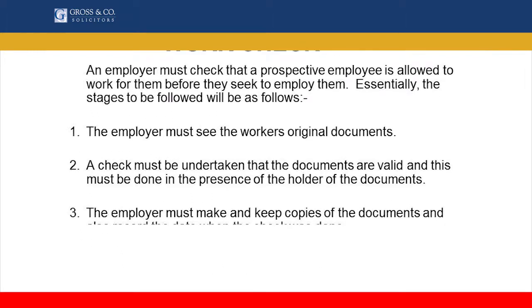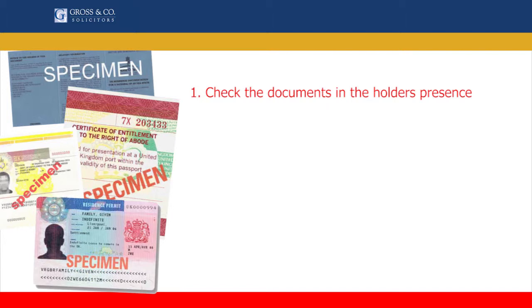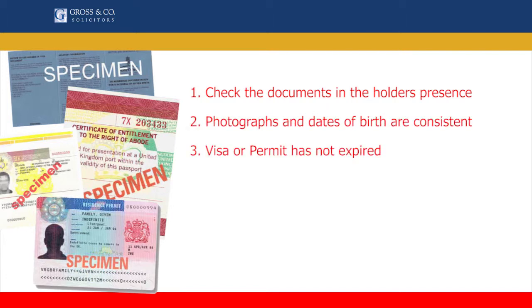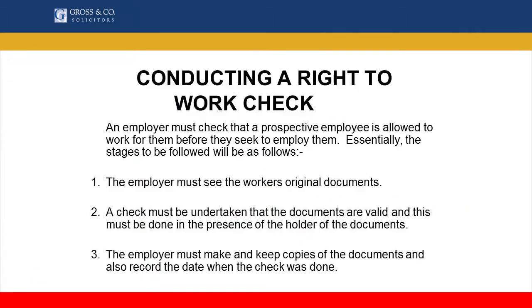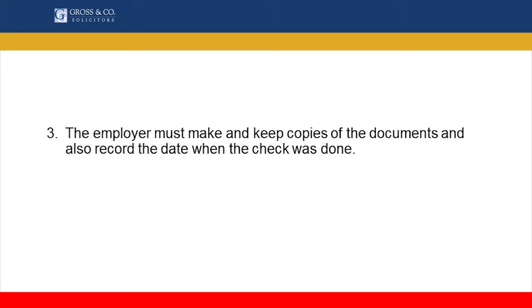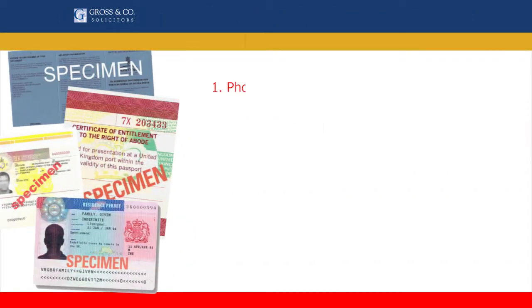Looking at Step 2 in more detail, you must check the documents in the holder's presence: photographs and dates of birth are consistent with the holder's appearance, the visa or permit providing right to work is not expired, that the document is valid as per List A and B, which we will deal with later on, that the worker is able to do the work in question, for example, whether there are any restrictions on their employment, and finally, whether the documents look genuine.